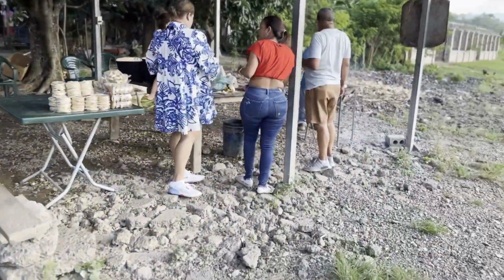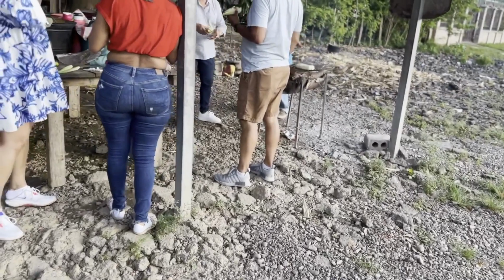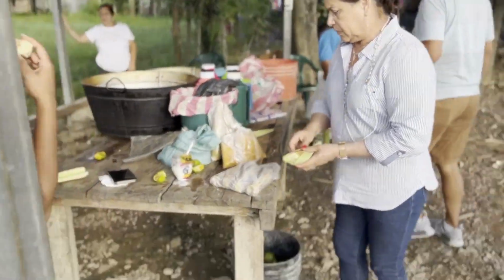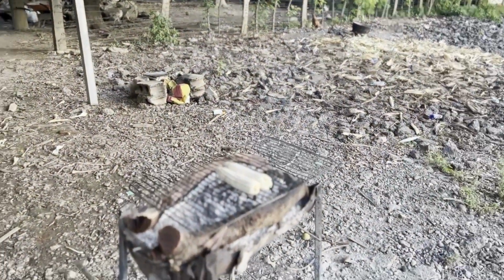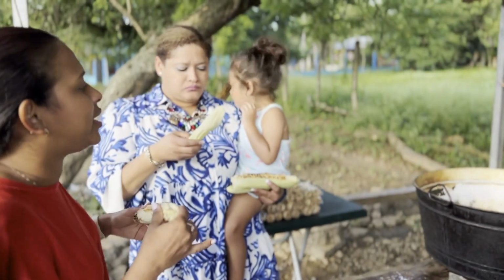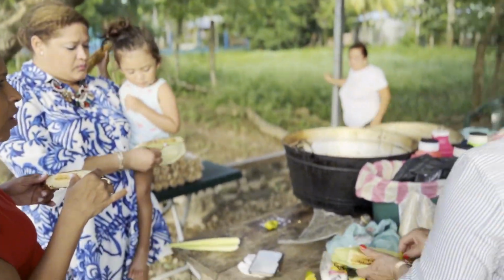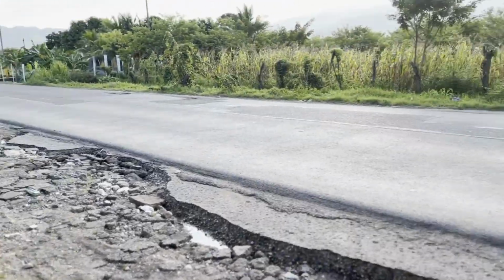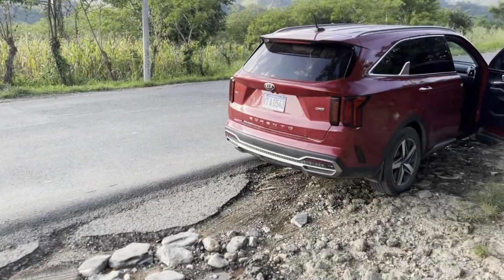So we pulled over on the side of the road and decided to get something to eat, a quick snack, let's say. And pretty much this is how it is out here. People just sell stuff on the side of the road. This gentleman here has some corn on the grill with some tortillas, and it's a quick snack for a long trip. Even my baby girl's getting some quick snack in here. But people out here are constantly selling stuff like this, and it's pretty cool. I mean, especially if you got a long trip ahead of you.